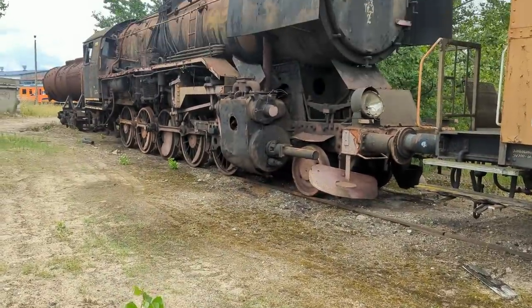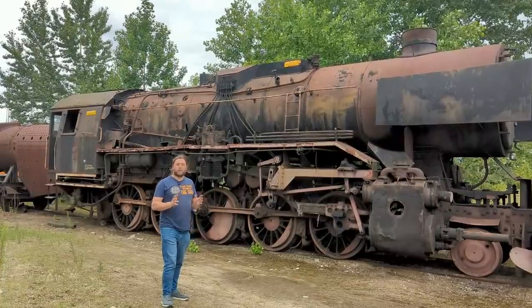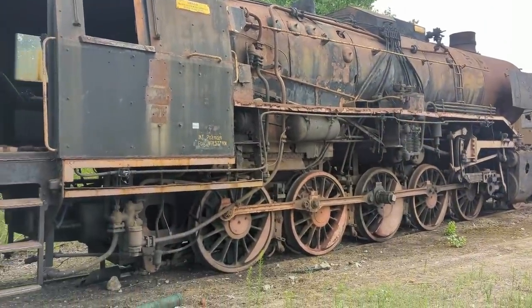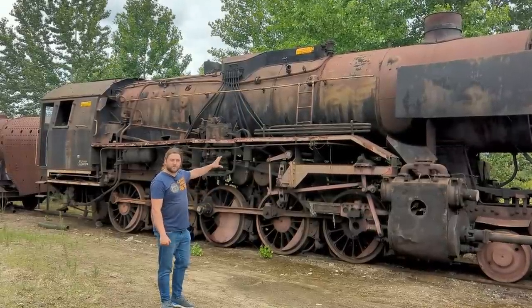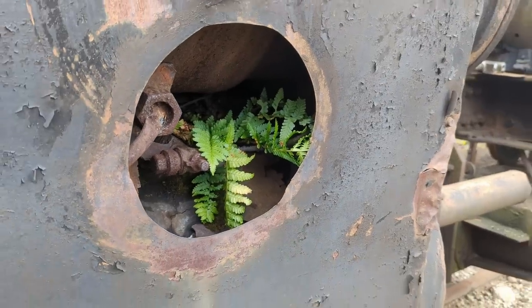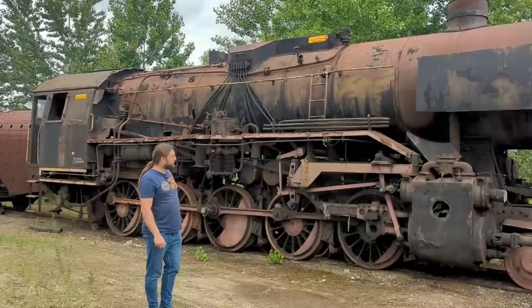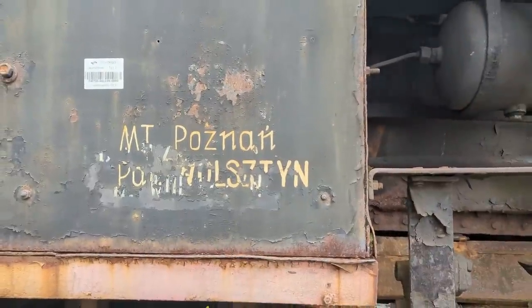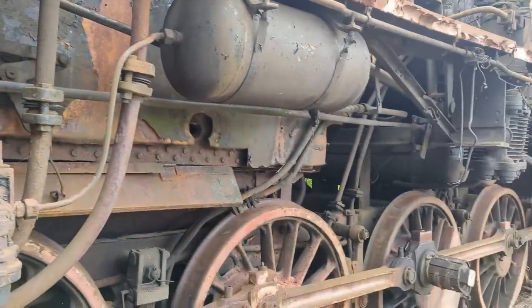Despite all appearances, this is actually a relatively rare survivor here in Poland. This is a TY3, the shorter and smaller boiler version of the much more common TY2 or Kriegslok locomotive. There's quite a few of these preserved elsewhere, but in Poland there are only, I think, two or three of this particular type of locomotive left, which is sad for it to be sat here unceremoniously just falling apart. This one was also at some point based at Poznan and also Wolsztyn, as you can see on the side, which is interesting because when we finish walking around here, that's where we're going next.